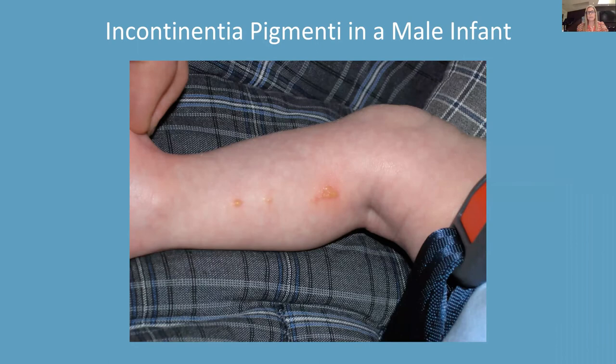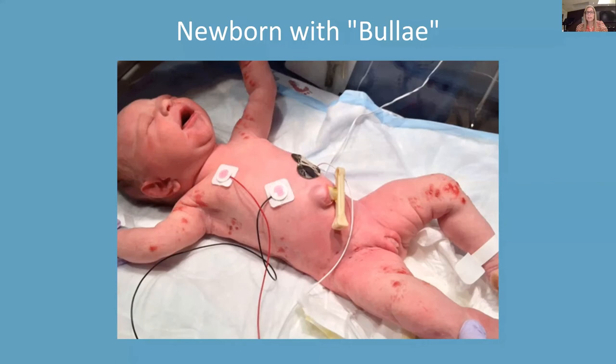Here's a male who had incontinentia pigmenti. You can see it's a very mild case. This male must have had somatic mosaicism, was otherwise normal. Next. You can have the associated syndrome findings, but they're much less common than in females.